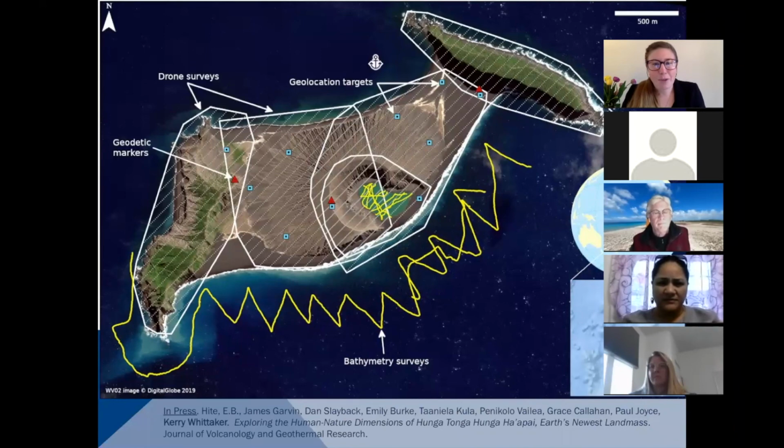I love this map, which was produced by NASA's Dan Slayback, who joined us on the voyage. This map illustrates the diverse array of surveys completed in October 2019. The white polygon outlined regions with the diagonal shading highlight the 5 regions that were covered in drone surveys. The 3 red triangles symbolize locations of geodetic markers that say Kingdom of Tonga on them and are controlled with GPS location. The 10 blue squares indicate where some geolocation drone targets were placed.